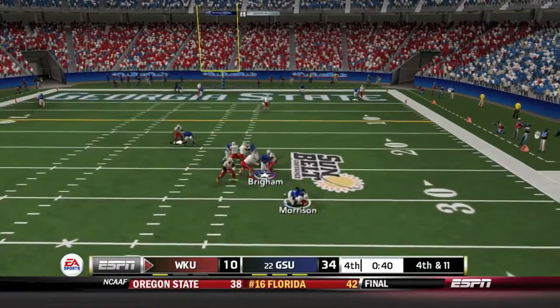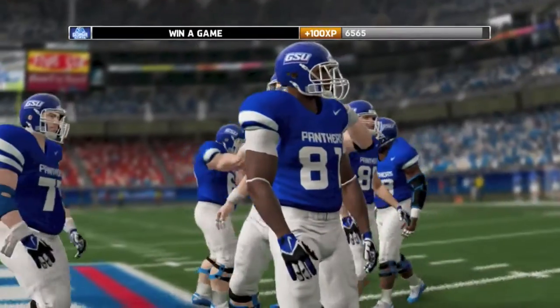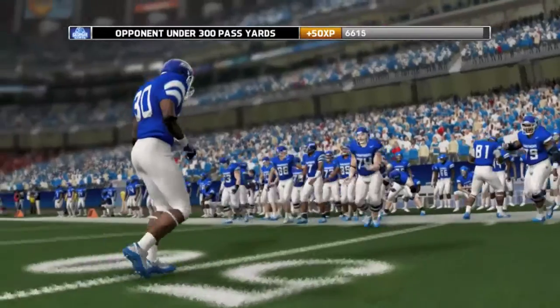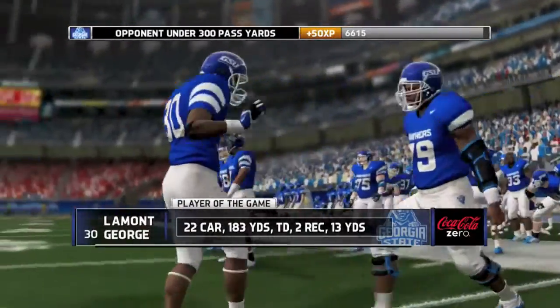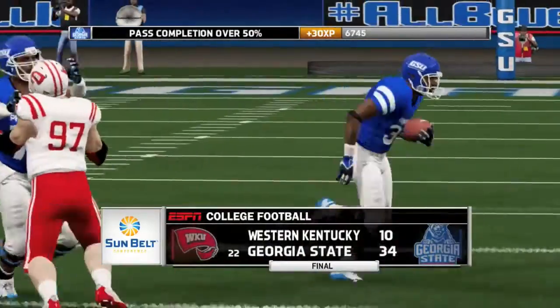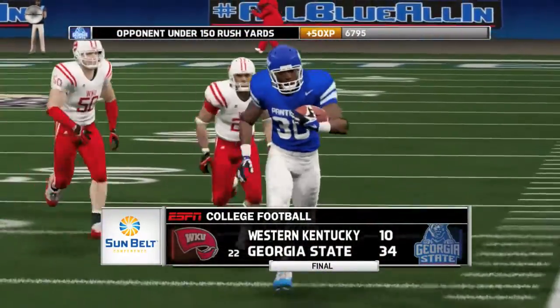Morrison back to pass on 4th and 11, their last attempt, and he is sacked for an 8-yard loss, and Georgia State can celebrate a victory over Western Kentucky. Lamont George, your player of the game, 22 carries, 183 yards on the ground, and a touchdown. And Georgia State gets the win over the Hilltoppers, 34-10.